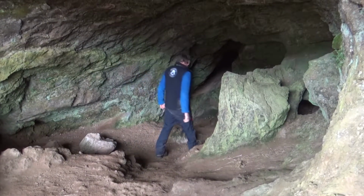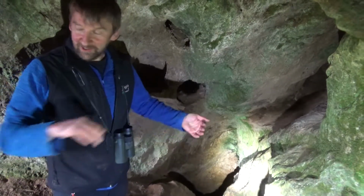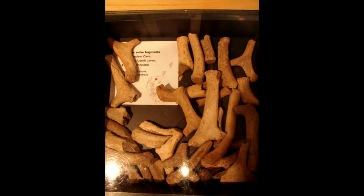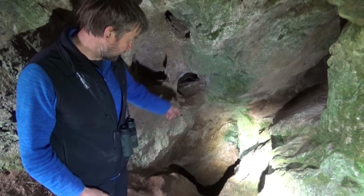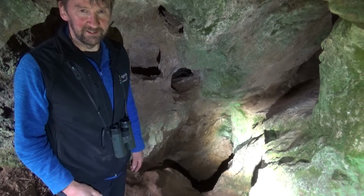This was originally, now called Reindeer Cave, and this is what they found. It would have been right to the top of the sediment, and they got their staff to dig out all the sediment and found, I think they took away 1,000 bits of antler, 12 sackfuls, so that's how it got its name, Reindeer. This is the longest one. You can drop down in there and you can go way along in there, but yeah, it's not for the faint-hearted.